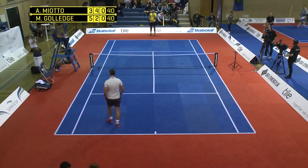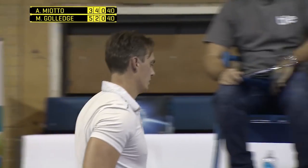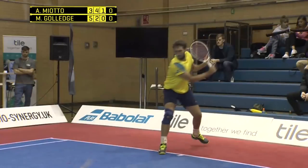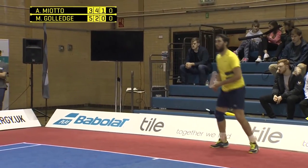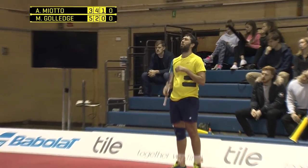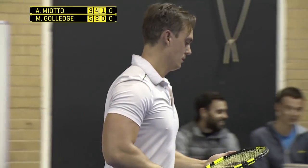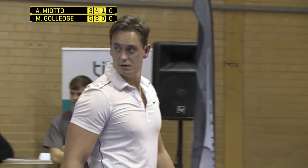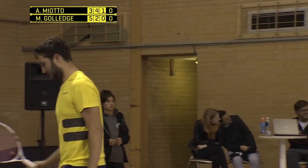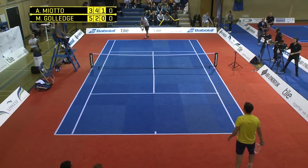Out. It's long. That's a pretty tame forehand, and you can see what Golledge makes of it. Completely decelerated through it. No spin on it at all. Oh, it went long. Perfect start for Miotto. I think he'd make a very good poker player. Golledge, do you? His heart on his sleeve, that's for sure.